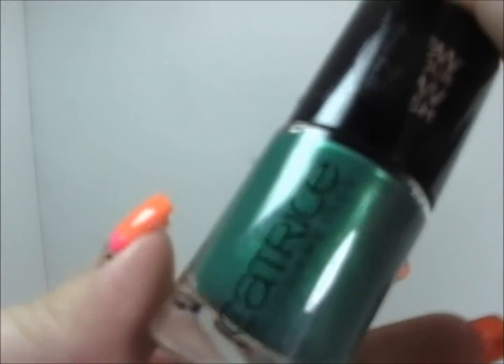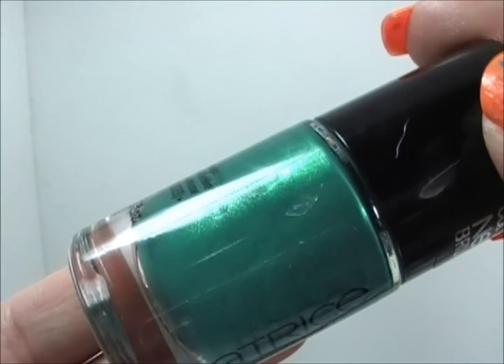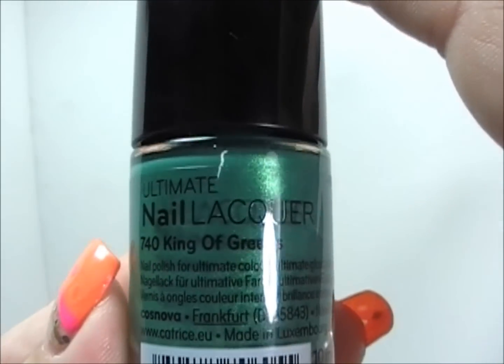This next one is another green, like a light to medium green, also with a shimmer. Oh, these are beautiful, and this would be perfect for St. Patrick's Day. And this one's called King of Greens.